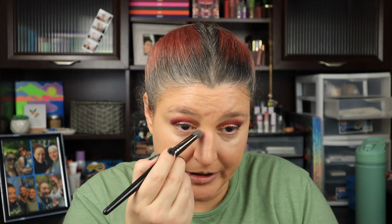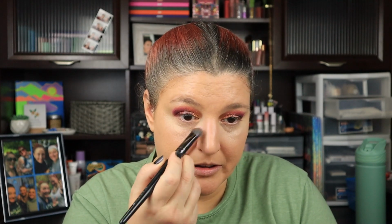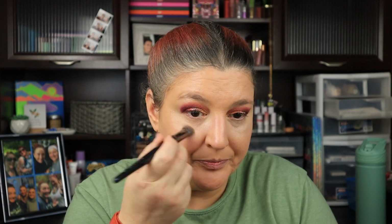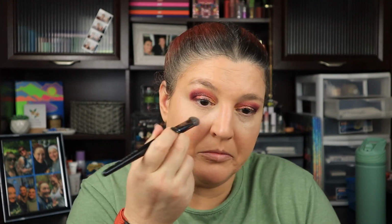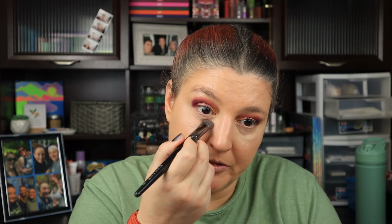I am not able to get any on the inner corner here with that. Just put a little bit there. Says it's buildable, right? Definitely have more control with the brush.